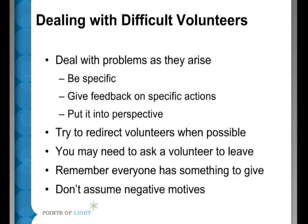But we do encourage you to remember that everyone has something to give. So maybe they aren't the best gardener in the world, but maybe they're really good at social media, and they can help you manage your Facebook page, or they can help you do something else in the garden. So try to find that something that that person has to give. And also, don't assume negative motives. So when someone does something, I think as humans that we often just assume they did it to be a bother or to cause problems or because they have a bad attitude. But there are lots of reasons that people may do something. So try to assume the best in people, that they are there with the best of intentions, and that you may just need to talk with them and try to help redirect them to something that's going to be helpful.